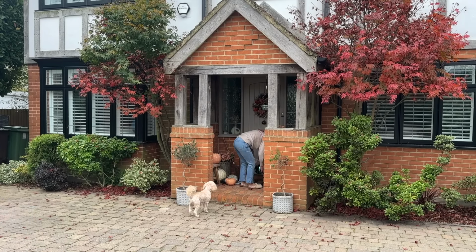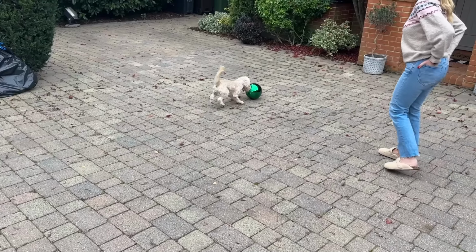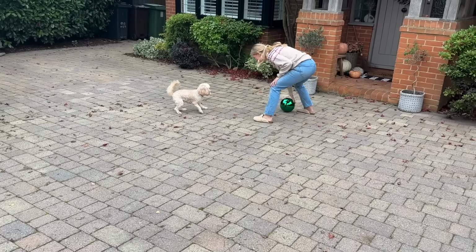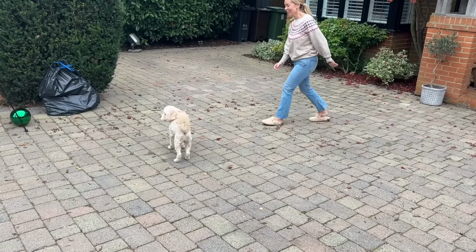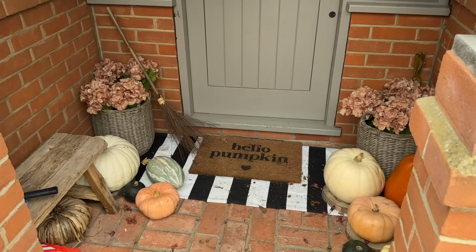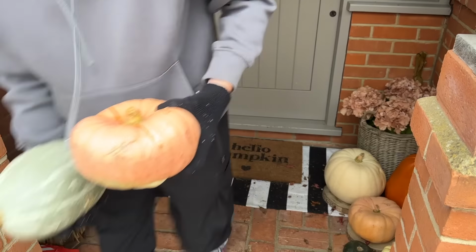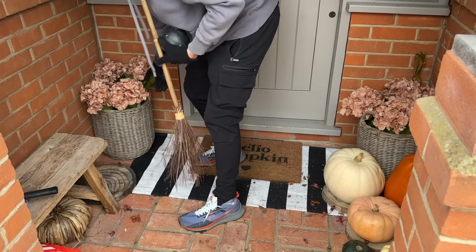I dropped the pumpkin as you saw, and then I also wanted another option of using a Christmas bauble as a bowling ball, but Kiki just thought I was playing with her and she just kept running into shot. So I don't think it's going to work. But she had a great time. It was an unbreakable bauble and she loved running around after it. So that was pretty fun.